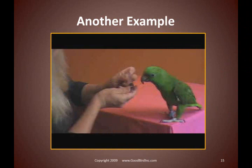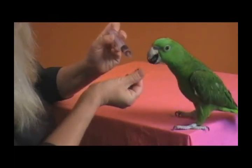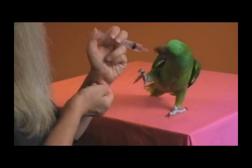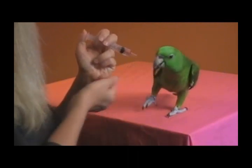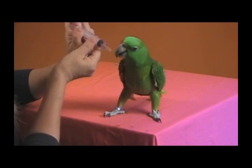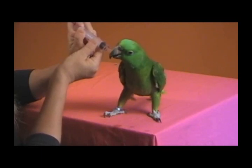Here's one of my own parrots who learned how to do this behavior. So here we're reinforcing him for just touching the tip of the syringe. And then now there's a little bit of water at the end. And then he's on his way to drinking a whole bunch of water. Now, one of the things you might have noticed there is that water kind of squirted out of there a little bit. Not a great syringe. We don't want the water to squirt out like that.